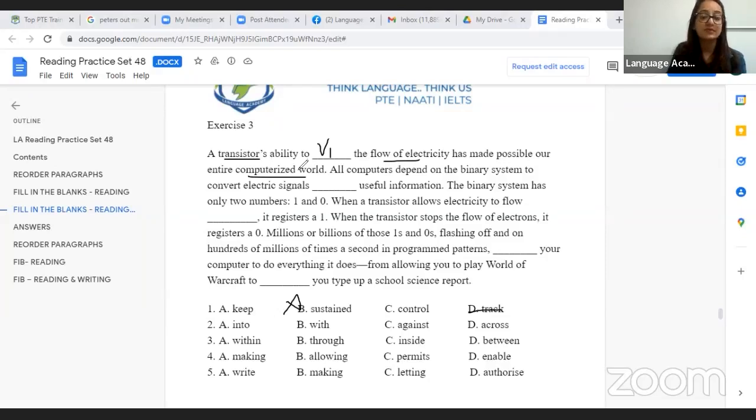Computerized world is possible because things are in control. The flow of electricity is controlled. It is not an uneven flow of electricity, sometimes very good, sometimes very poor. Then things are not possible. So a transistor's ability is to control the flow of electricity, because just by tracking, we cannot make the computerized world that we have. So it has made possible our entire computerized world.